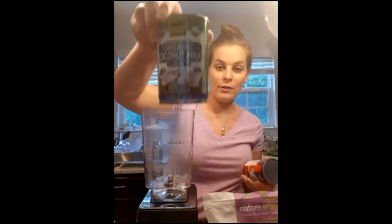This recipe only contains a few ingredients. We're going to use our organic chia seeds. Next, we're going to use canned coconut milk. I love full fat coconut milk. This makes the pudding extremely creamy and decadent, but you can use a light coconut milk if you want as well. You could also use almond milk, oat milk, really whatever type of milk you prefer. It depends on if you have any allergies or your preference.